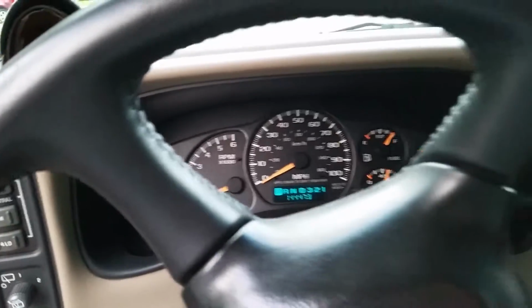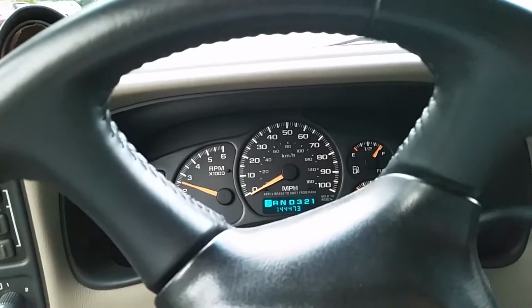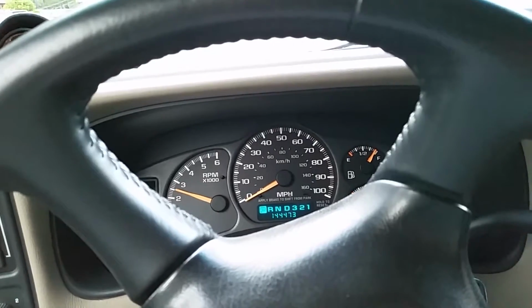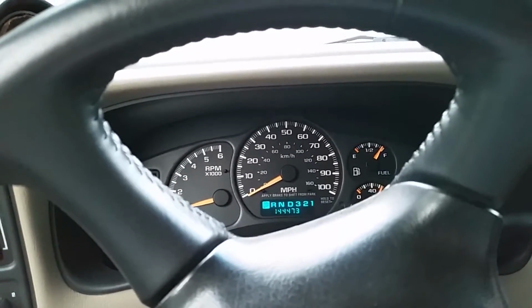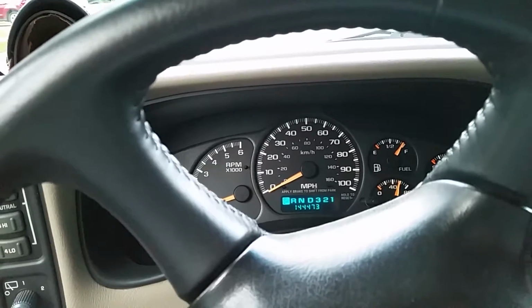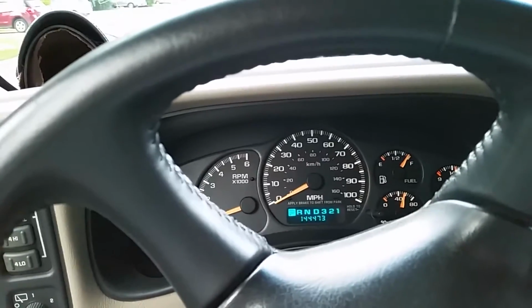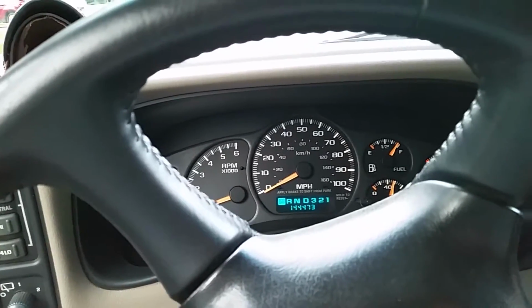I'll just give you an idea of what the sound is inside. Close the door. There's no drone on the highway. I also have a cold air induction system, which adds to the sound level a little bit. But overall, I'm very, very happy with the Dynomax exhaust for sound and quality.